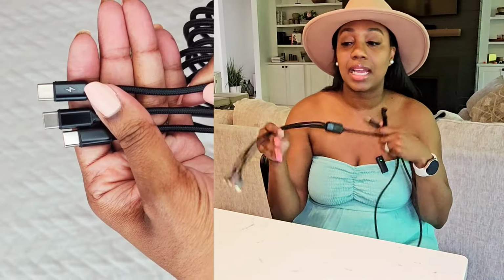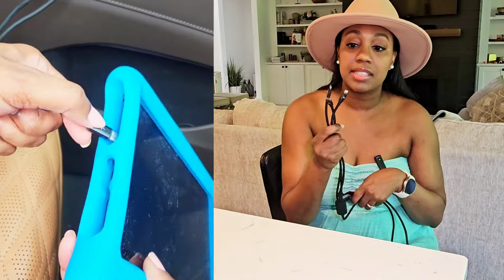I love the adjustability of this. I love that it saves so much space, and I can plug in several different types of devices. A lot of times, like we have kids' tablets and things like that too. And the tablets sometimes take a USB-C, sometimes they take a mini USB. So I love that this is a 3-in-1. Definitely worth grabbing and saving you some space.